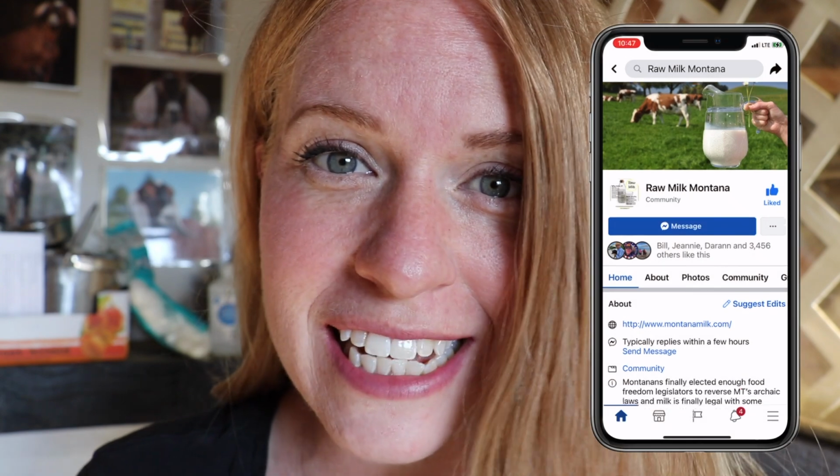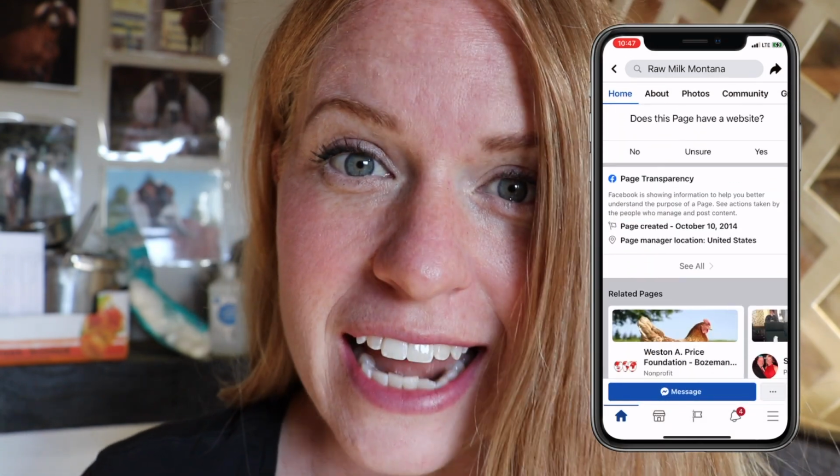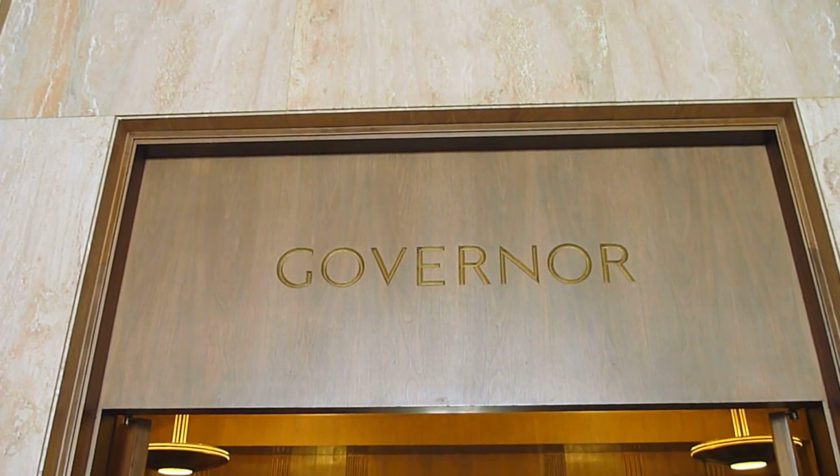Sadly, there are still some states where it's illegal to sell raw milk, but I encourage you to join the fight with the people that know what they're doing, and help them do the legwork to get it in front of the people that need to see it, so that you can continue to work on getting it legal. So it is legal. Yay!